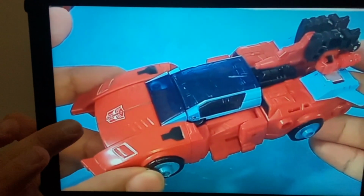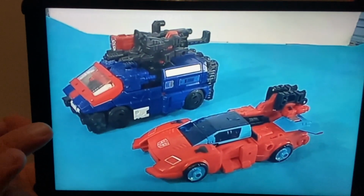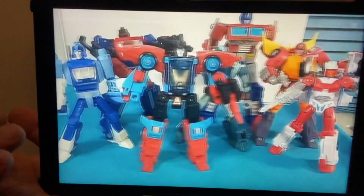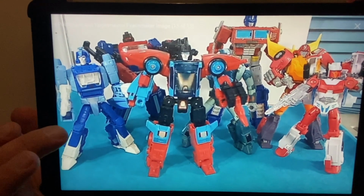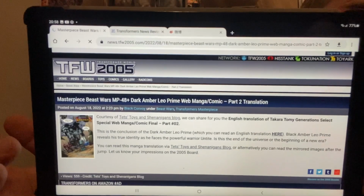I like the alternate mode, even though you can't fit anything in the cockpit at all. Seems a bit pointless to me. And there he is, of course, with crosshairs. And there he is with a few other figures. So again, loads of new images of this guy, and we're going to finish up with this.